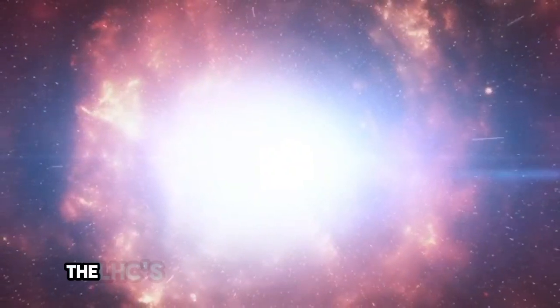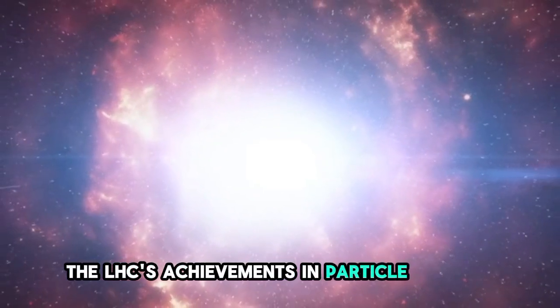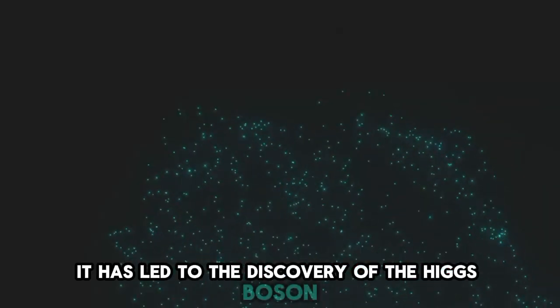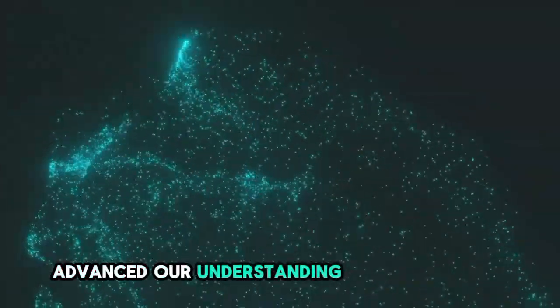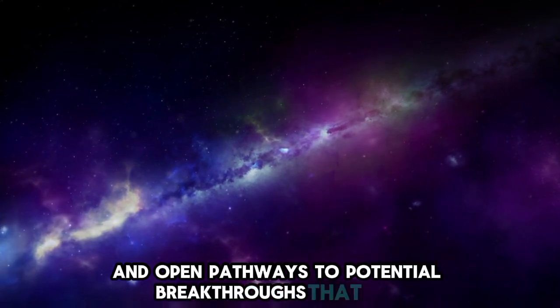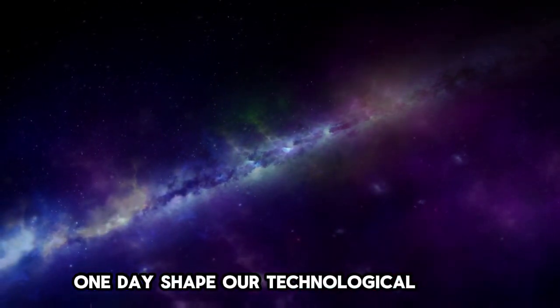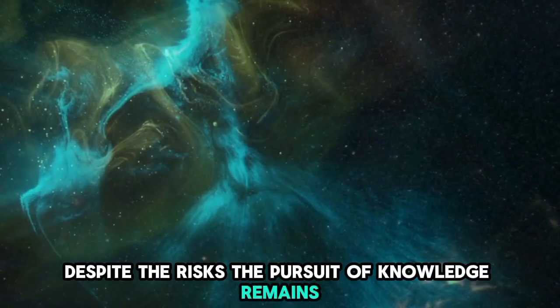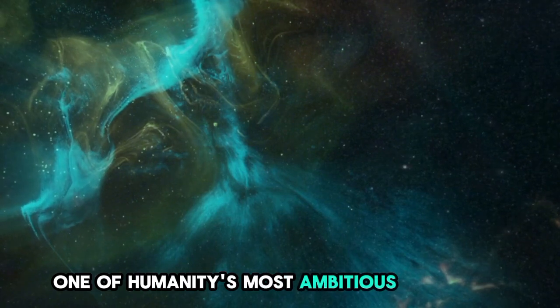Nevertheless, the LHC's achievements in particle physics have been groundbreaking. It has led to the discovery of the Higgs boson, advanced our understanding of the Standard Model, and opened pathways to potential breakthroughs that may one day shape our technological future. Despite the risks, the pursuit of knowledge remains one of humanity's most ambitious endeavors.